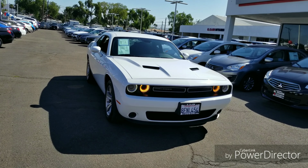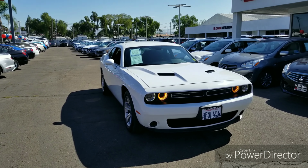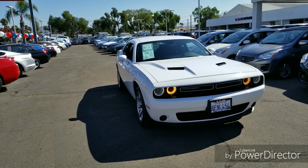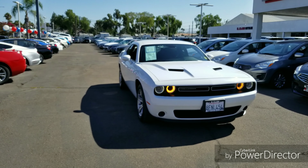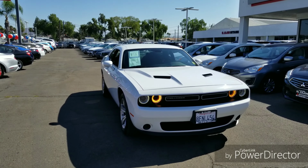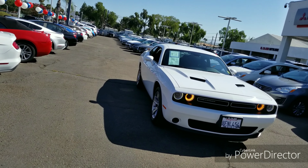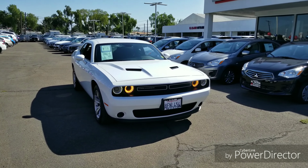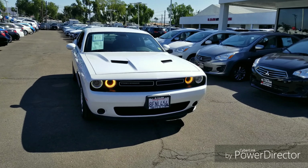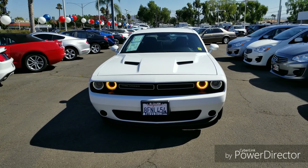Now, one more thing about the car before we start looking around it. This thing weighs a whopping 4,950 pounds, which is about 400 pounds heavier than a Mustang. A Mustang weighs in right at 4,500 pounds. So, pretty similar actually. I figured there's going to be a lot more of a weight difference there. But regardless, it's still boatish, but it's a great looking car.